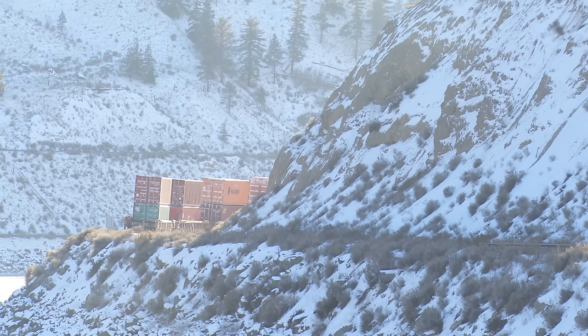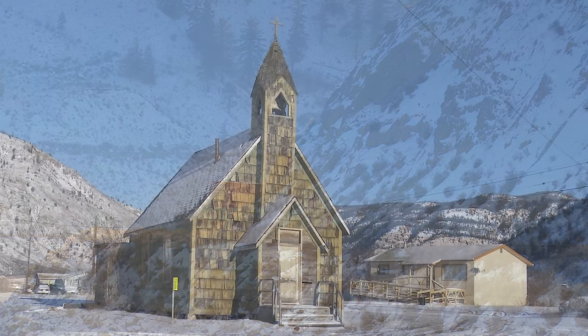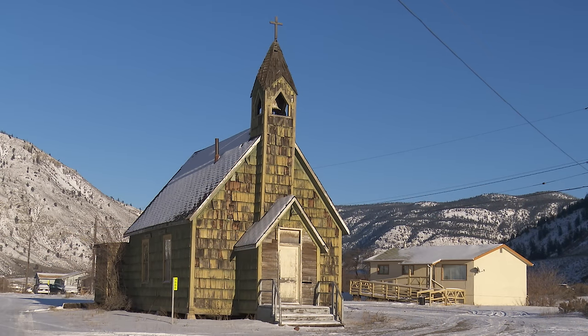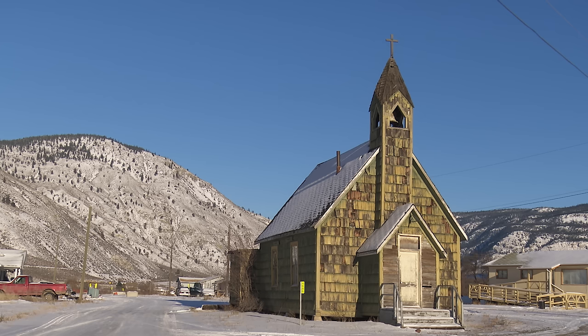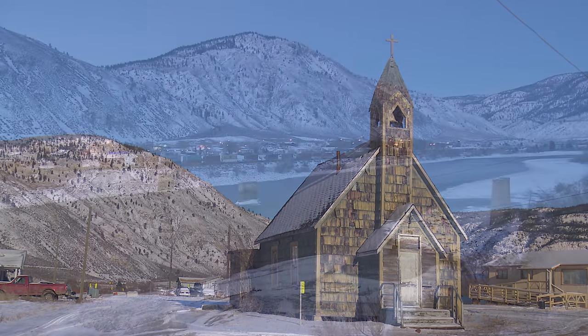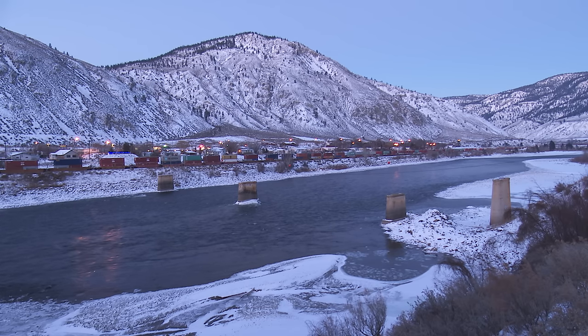The train rolls west and out of view in the fleeting afternoon sunlight. An old weathered church is one of the prominent features in the small community of Spence's Bridge, complete with a classic bell tower. Spence's Bridge got its name from a one-lane steel truss bridge, which once crossed the Thompson River. It was decommissioned in 2014, and only the pilings remain today.